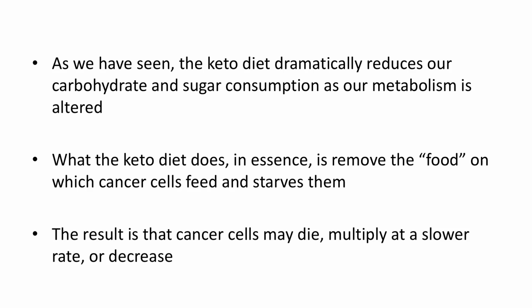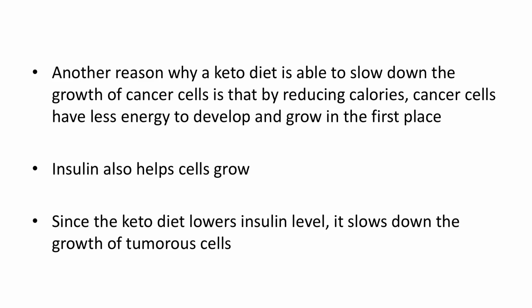As we've seen, the keto diet dramatically reduces our carbohydrate and sugar consumption as our metabolism is altered. What the keto diet does, in essence, is remove the food on which the cancer cells feed and starves them. The result is that the cancer cells may die, multiply at a slower rate, or decrease. Another reason why a keto diet is able to slow down the growth of cancer cells is that by reducing calories, cancer cells have less energy to develop and grow in the first place.